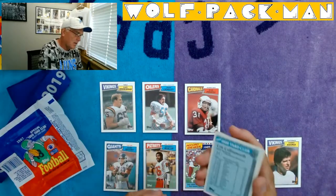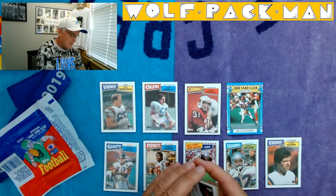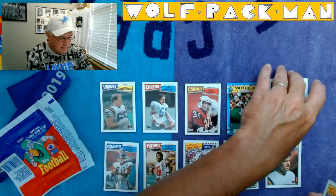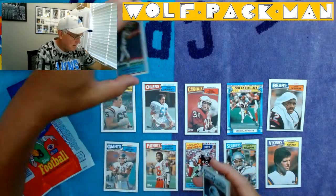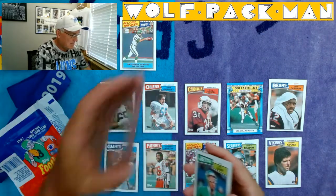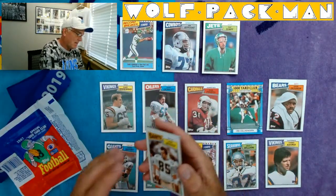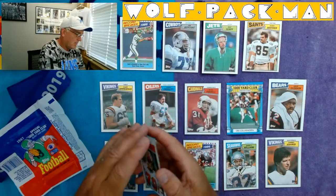Here's the 1,000-yard club. It's Chris Collinsworth for the Bengals. Oh, for a second I thought that was Walter Payton. Dave Duerson. Dave Jennings, record breaker card. Jim Jeffcoat, the Cowboys. Pat Leahy, Jets kicker. Hoby Brenner, tight end for the Saints. Bill Fralic, All-Pro guard for the Falcons.